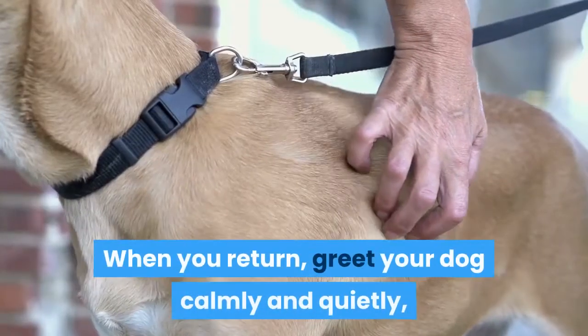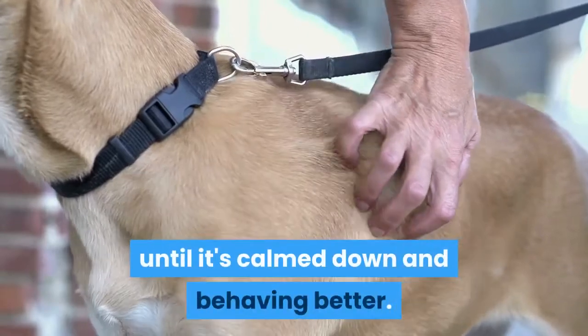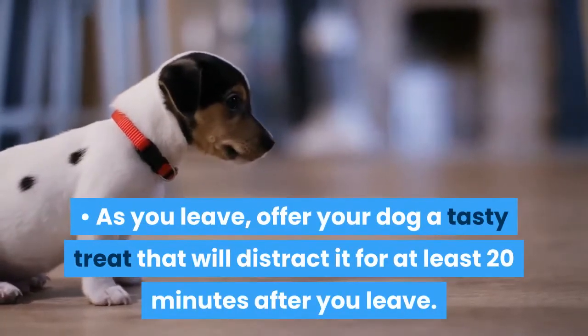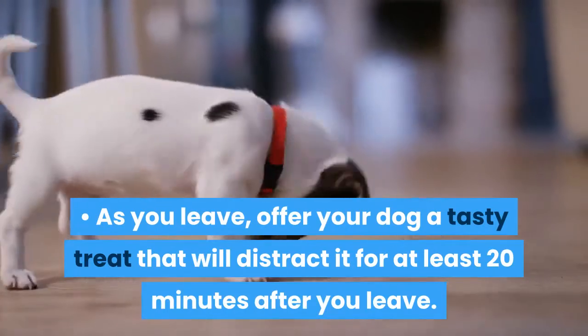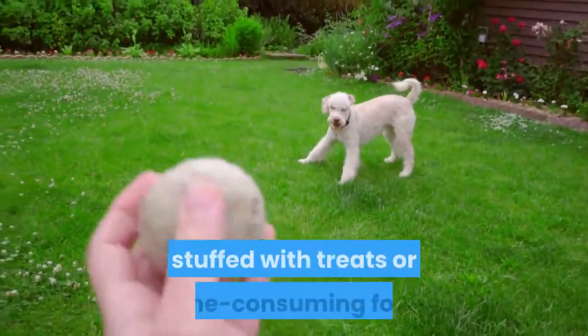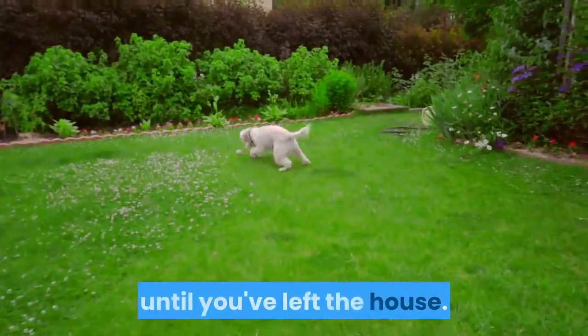When you return, greet your dog calmly and quietly, and don't pet your dog until it's calmed down and behaving better. As you leave, offer your dog a tasty treat that will distract it for at least 20 minutes after you leave. A hollow toy, like a Kong or a hollow ball, stuffed with treats or time-consuming food like peanut butter will distract your dog until you've left the house.